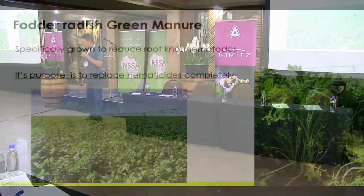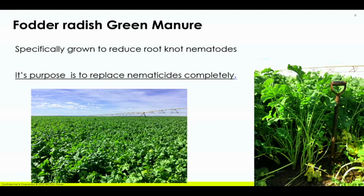Okay, this is a picture of the fodder radish we're growing. It's specifically grown to reduce the root knot nematodes, not so much a mix, but just a specific species to reduce the nematodes. And the purpose is to completely replace nematicides when we're growing potatoes. We've done this for a couple of years now, and I'm convinced that we can do it. Last year we did half of a 40-hectare field. We grew the whole 40 hectares with the fodder radish.